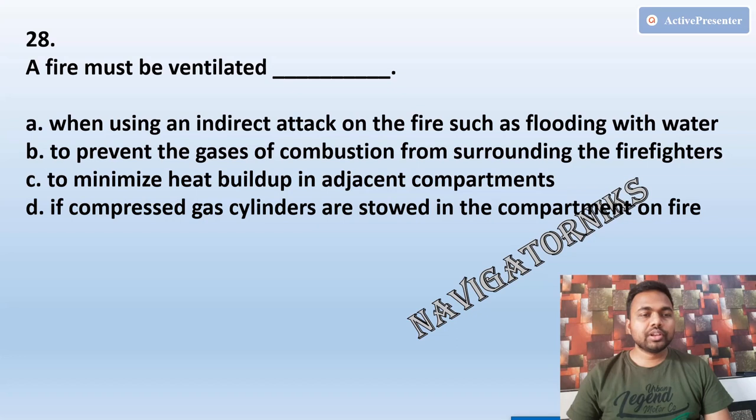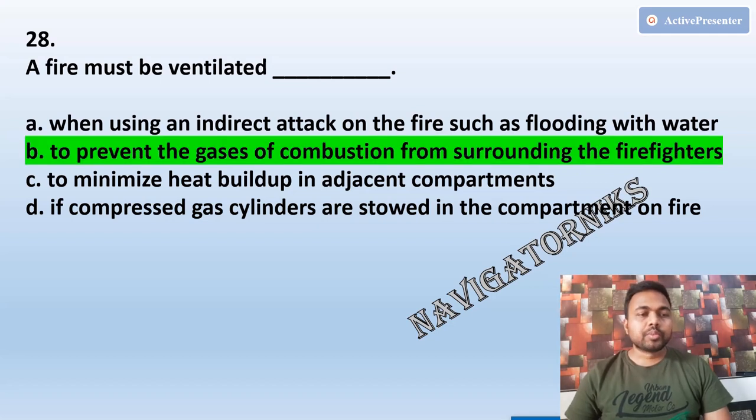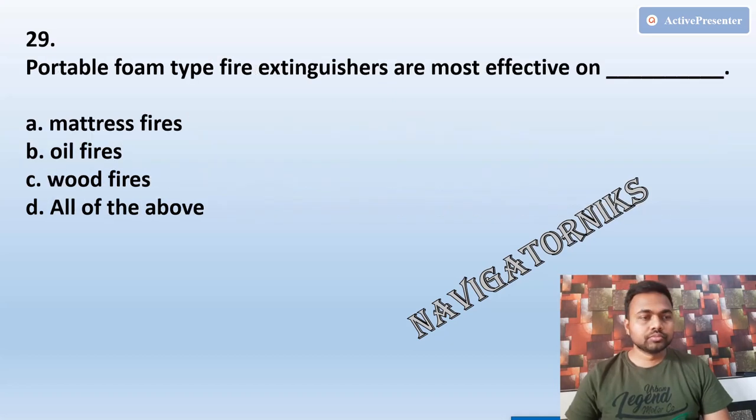28. A fire must be ventilated dash. Option A, when using an indirect attack on the fire such as flooding with water. B, to prevent the gases of combustion from surrounding the firefighters. C, to minimize heat buildup in adjacent compartments. D, if compressed gas cylinders are stored in the compartment on fire. And the correct option is C. A fire must be ventilated to prevent the gases of combustion from surrounding the firefighters.